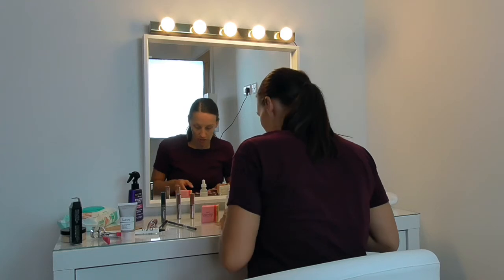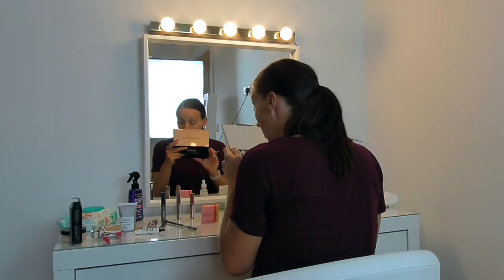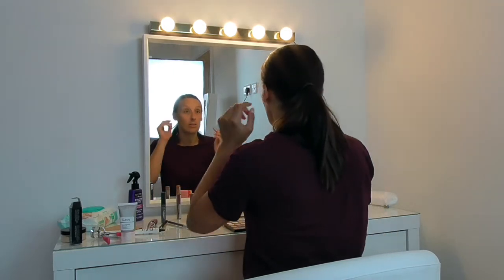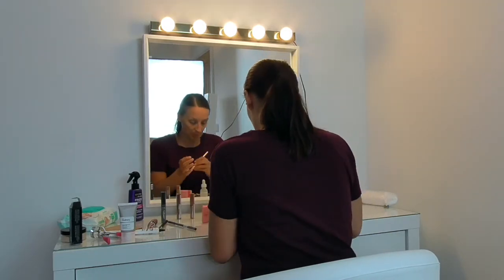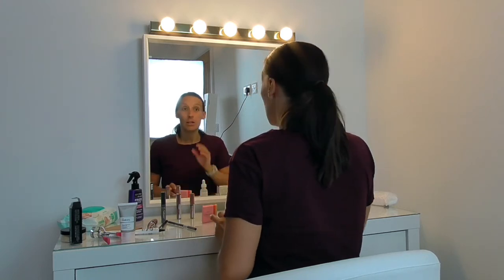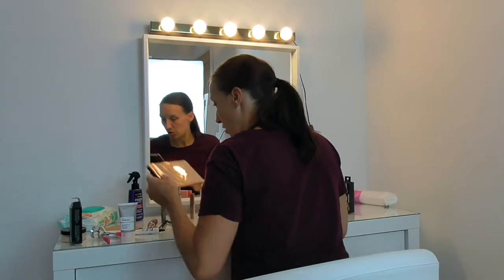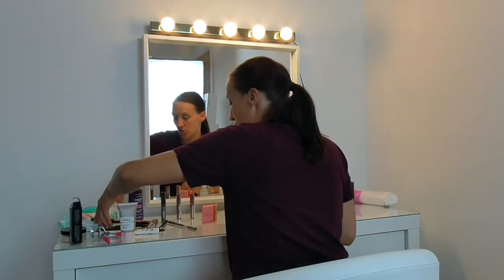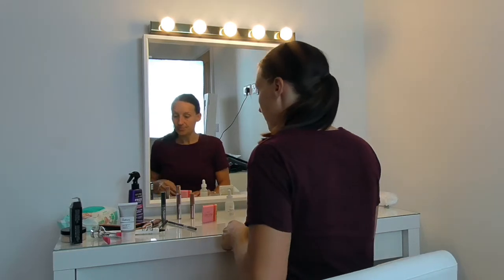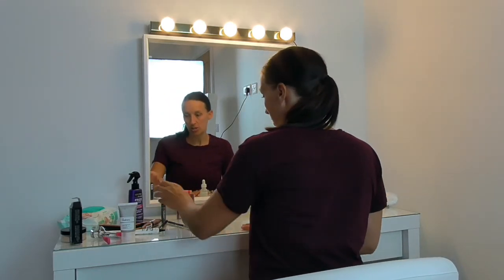Let me just have a look in this mirror. I like that. That's really nice and subtle. Good, right, so I'm happy with that. So I'll come back to my eyes. I do like that primer. That seems to have really made my eyes look nice and smooth. So I'll come back to the eyeshadow palette to finish those off later. Right, now I'm going to do my eyebrows.